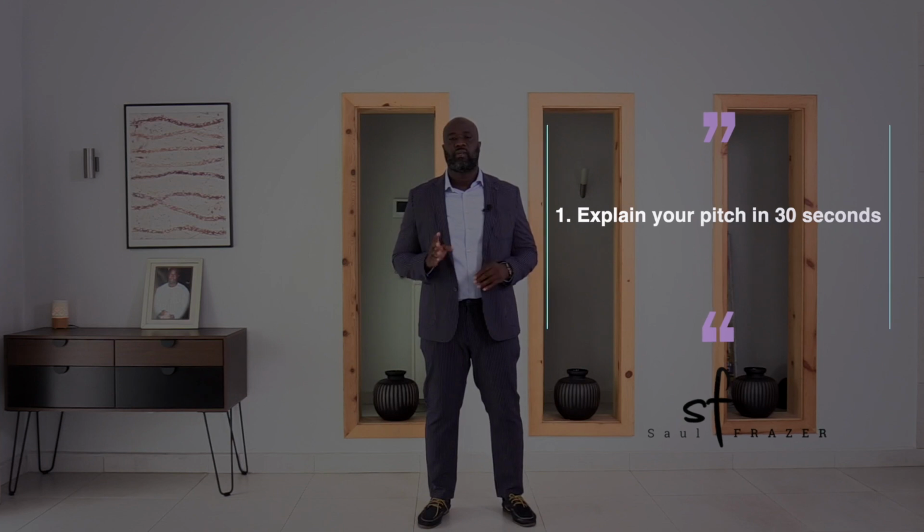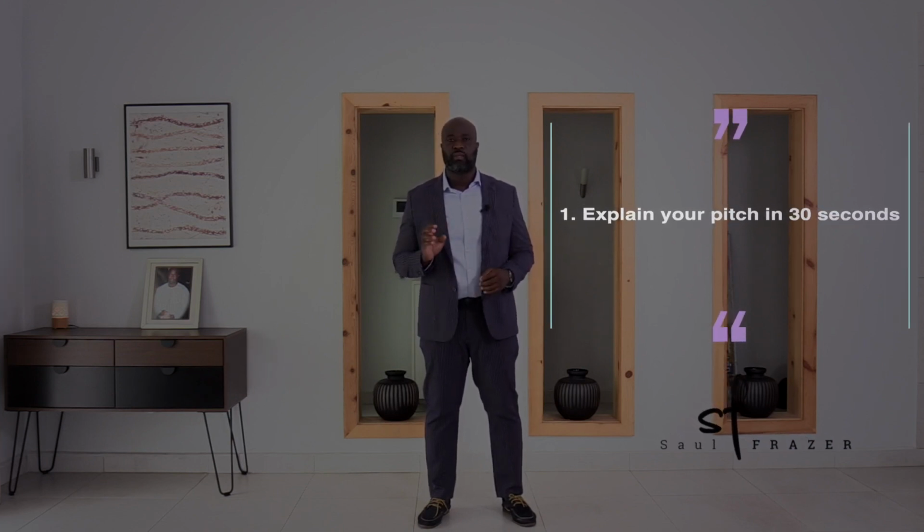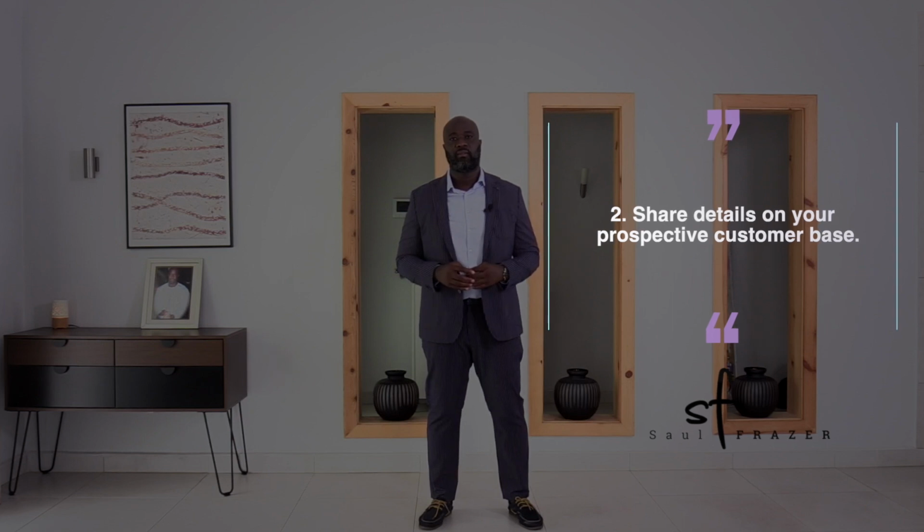The first tip is actually one of the most important ones. Within 30 seconds, you should be able to grab the attention of the investor by telling them what your business is going to be doing, all that within 30 seconds. Avoid the statistics or the data and all these things, but what problem are you aiming to solve in the first 30 seconds?